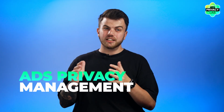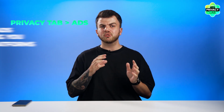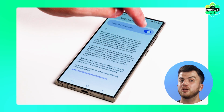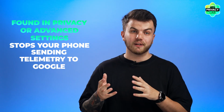Now let's move on to ads. Data brokers build profiles on everyone in order to show them targeted ads, and the amount they know about you can be shocking. So to avoid having a behavioral profile built around your activity, stay in the Privacy tab and head to ads. From here, if you delete your advertising ID, you can stop ads tracking you across platforms. Then find your usage and diagnostic settings, which could either be in privacy or advanced settings depending on your device, and turn these off. This stops your phone sending telemetry and usage data to Google or the manufacturer.